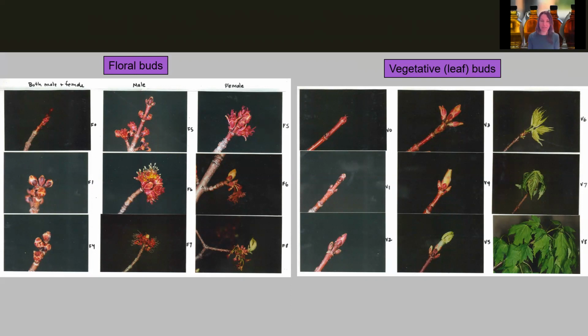It is floral buds that we're seeing as the first red, the first swelling of buds when we are out there in the woods and start to get a little bit panicked that the season is over and budbreak is going to happen. There's actually no known relationship there.